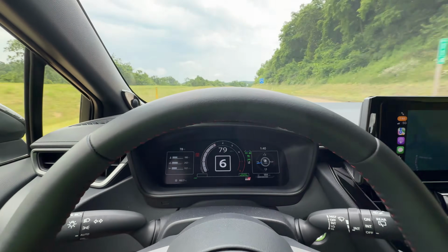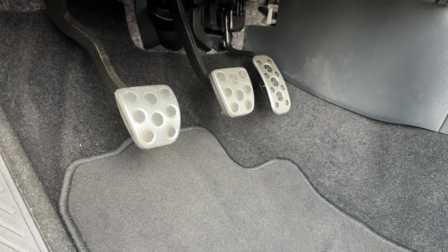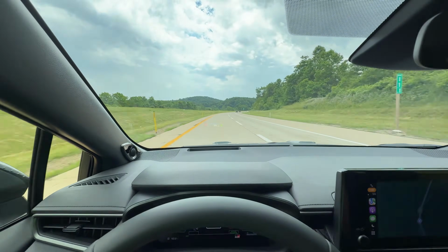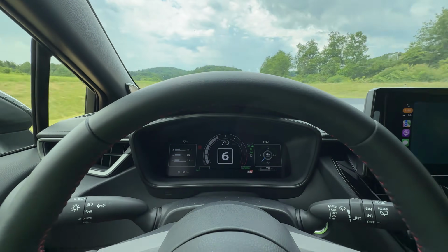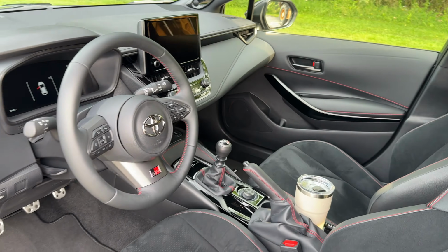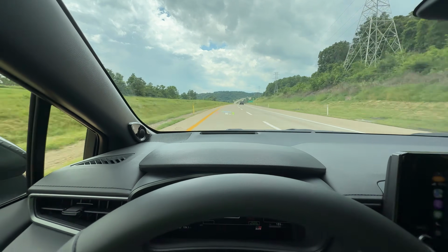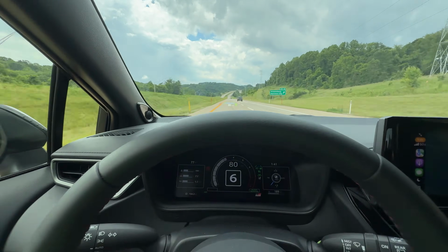And even though the GR Corolla is a manual, it still has Toyota Safety Sense 3.0, which includes adaptive cruise control with lane tracing. And it's working beautifully, especially on the highway here. I will show a clip in traffic. Of course, it's not going to come to a complete stop, but it's still useful in my opinion. And I'm just super happy it has it, and it works very well. The 3.0 system holds the center of the lane very well. And as you can see, it's going around this curve here. Very nice. In the center, no problems, not going over the lane lines.